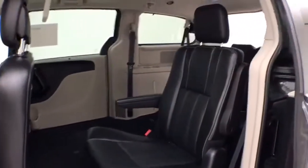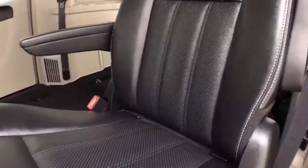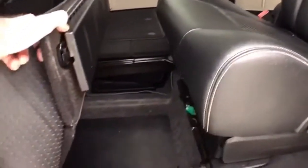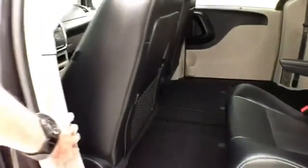High back bucket seats in the middle row recline, slide forward and back. Have hooks in the seats for the latch system to keep child seats completely secure. They're also heated, great for those cold winter days. When they're in the upright position, you have all the additional storage space below.